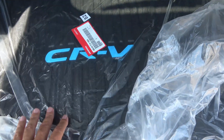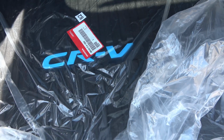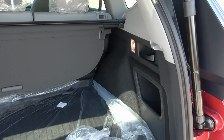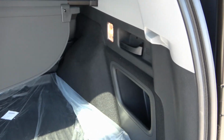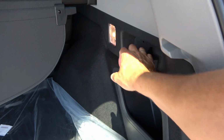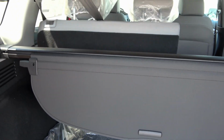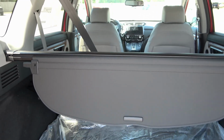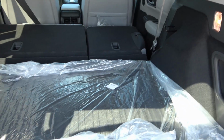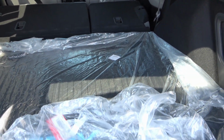This one is equipped with this optional cargo mat, and look at this, especially for the hybrid, it's got the blue CRV written on here. In this cargo compartment, you also have lights on both sides, and you have levers to release the seats. So if you want to fold the seats down, boom, folding it down, you don't have to reach too far, and you can extend your room. Now this one also has the cargo cover, but just to give you an idea, this is how much room you have with the seats folded down.